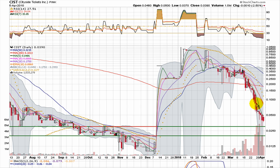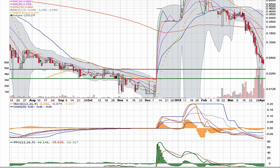So guys, you have asked me to take a look at it. There's my thoughts. To reiterate, there is a good chance of support in this area, and watch for it to turn. Most importantly, I think being the play that it is, people are going to hop on board and this will get some momentum. So, Matt, taking a look at CIST.